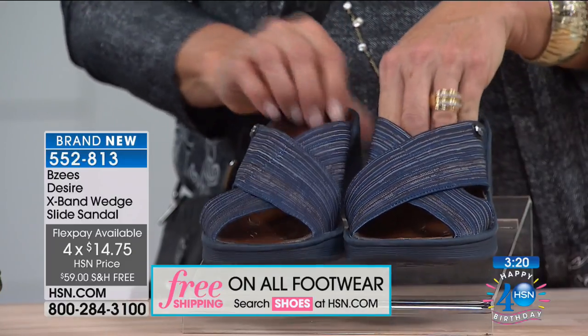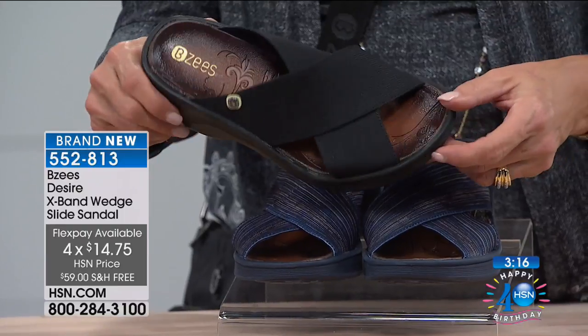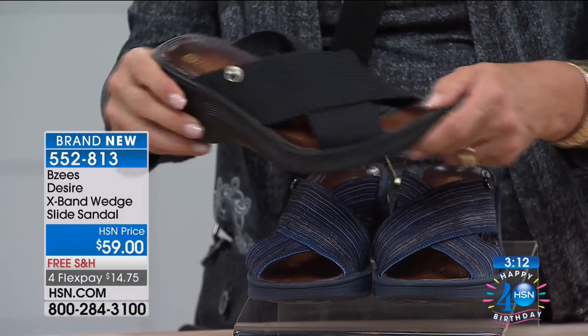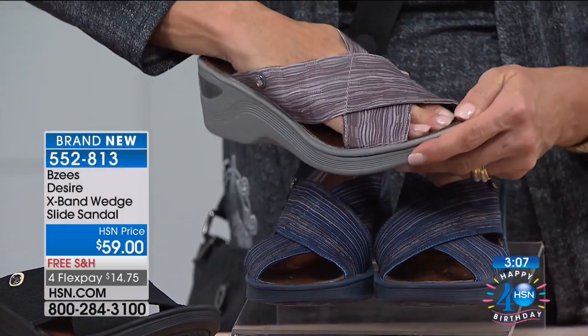And then of course we have the basic black, which is solid black. Yeah, the go-to sandal of life. That's just, you can't go wrong there. Every day, everywhere. And then the brown combination printed heather.